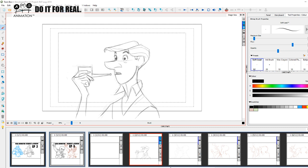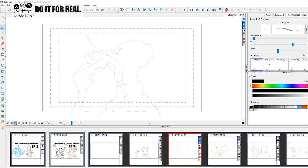Okay, so that's my first go at Roger there. There's a few things wrong, but I don't care. I'm just going to continue through, otherwise we're going to be here forever, and I'm going to speed through the drawing as we go on through that. Right. Let's move up here like this.